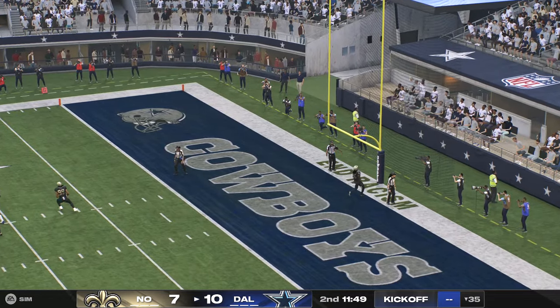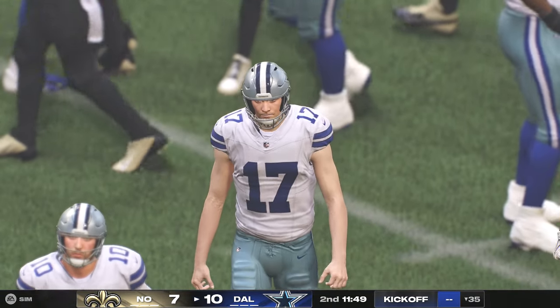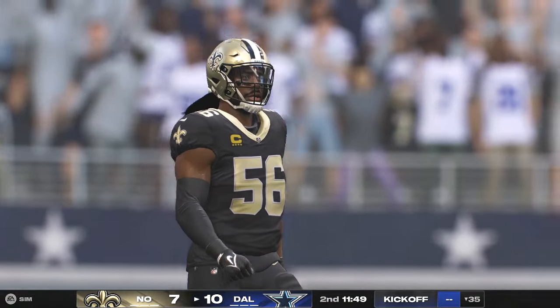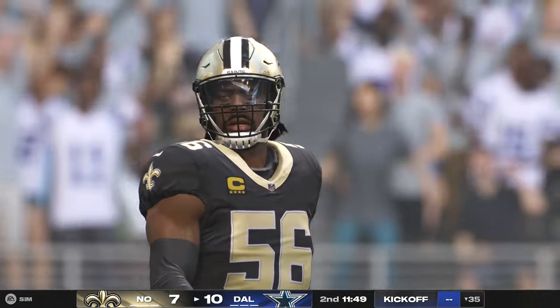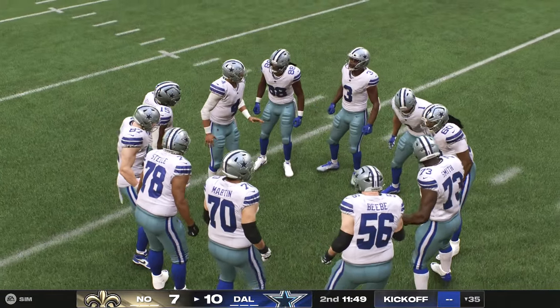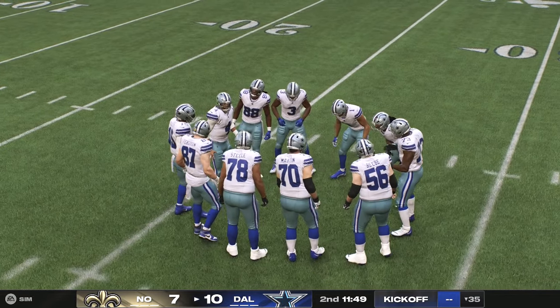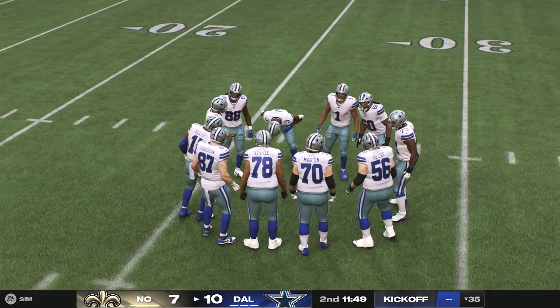Aubrey's kick is good. And the Cowboys will break our tie and take a 10-7 lead. It's always a little bit of a letdown, Mike. You find yourself deep in the red zone and you have to settle for a short field goal like that. In this case, he's able to put it through and they get 3.